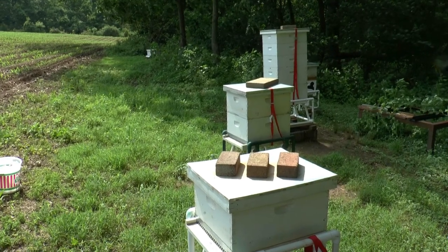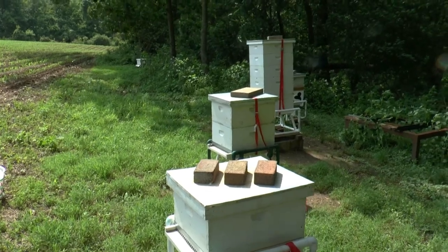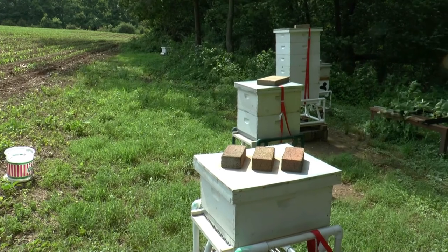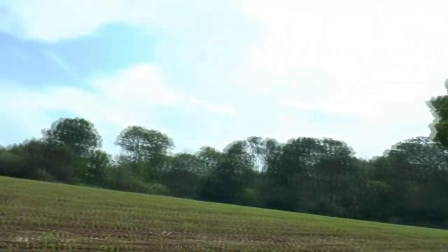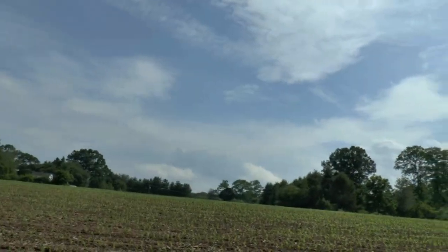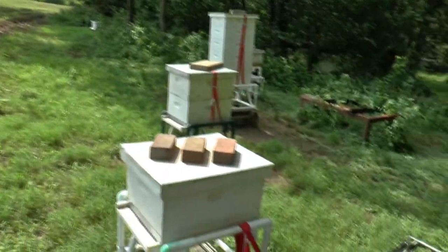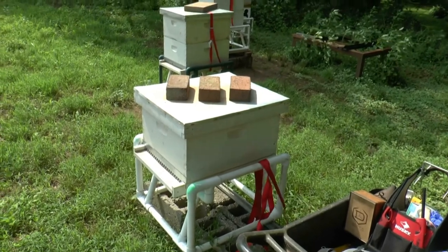June 15th, 2013. It's a little bit windy today. It's Father's Day. There is a storm approaching from the west. Right now we have partly cloudy skies. We get breaks of blue and then we get some ominous looking clouds. We're gonna go in and take a look at how all our hives are performing.